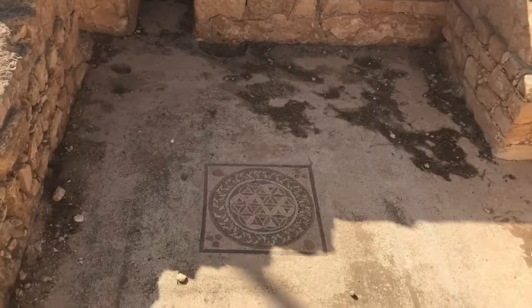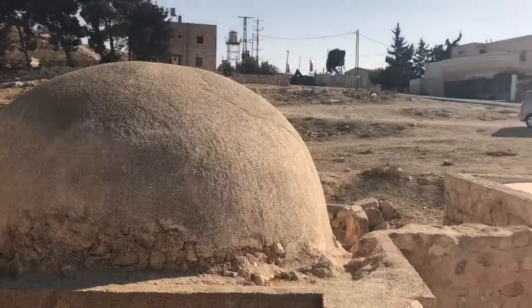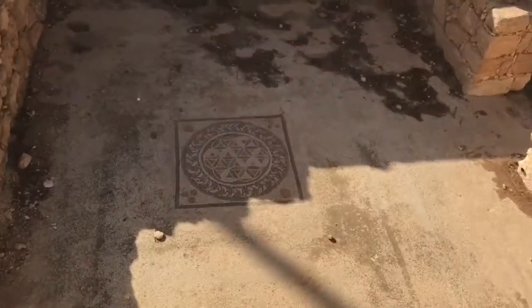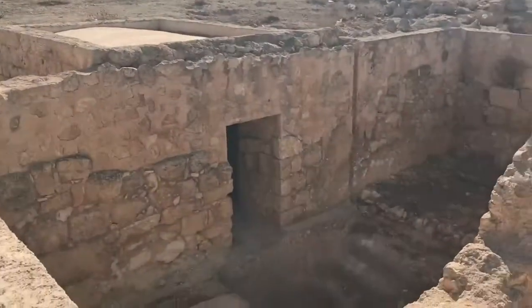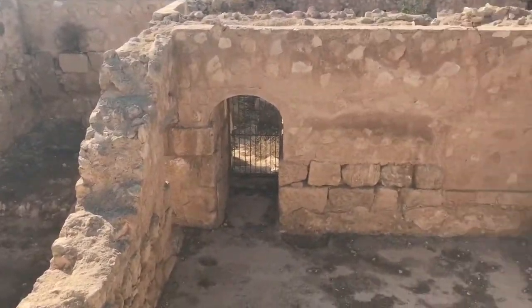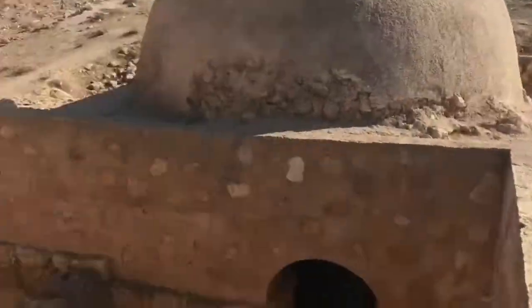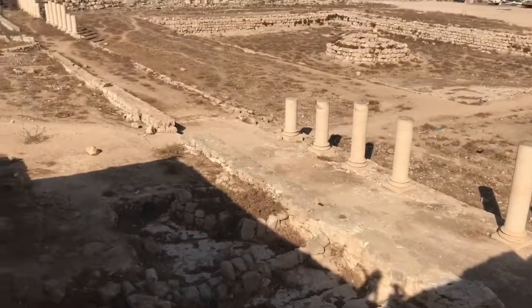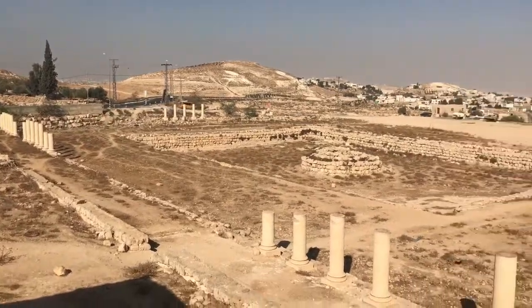All right, we're still at the bathhouse complex here, part of it anyway. You can see another mosaic floor here, and you can see an entrance over there that still actually has a roof. So that had to be pretty cool in there in the desert heat. Go jump in the pool behind me over there, and as you can see, small ruined structures like these were all around the pool complex.